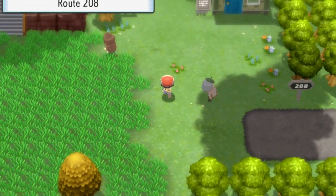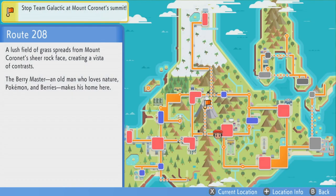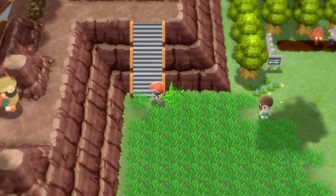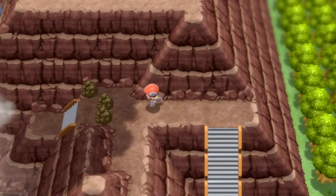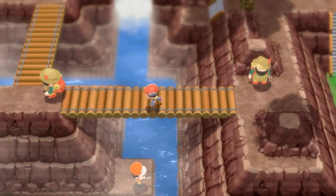I'm going to talk you through how to get to Spear Pillar. Now obviously there are conditions to get there and I'll cover those in a little bit, but to get to Spear Pillar you need to head west from Hearthome City on Route 208 and then you're going to go north through Coronet Mountain, so head left and head up these stairs and then you're going to want to head down here and over the bridge on the left hand side.